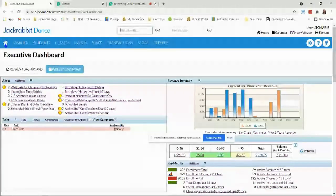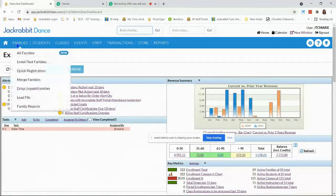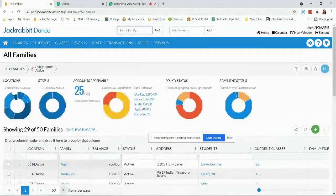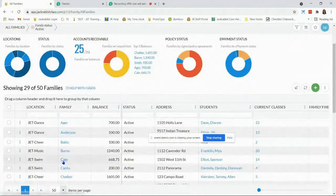Yeah. So for this one, when a student is added to a wait list, you can find this in a roundabout way from the family page with this little Y over to the right side, but it wasn't super easy or obvious to find. So now from the family or student record, you can see this information. So Marie, let's show them.